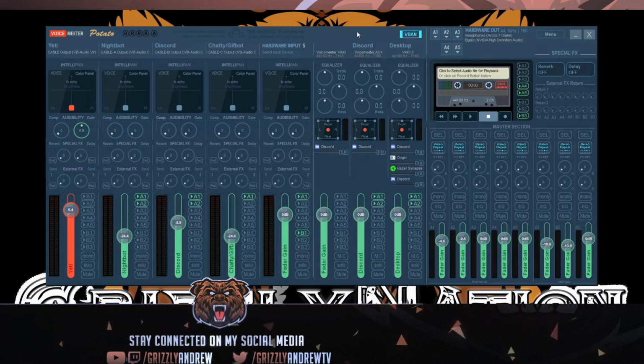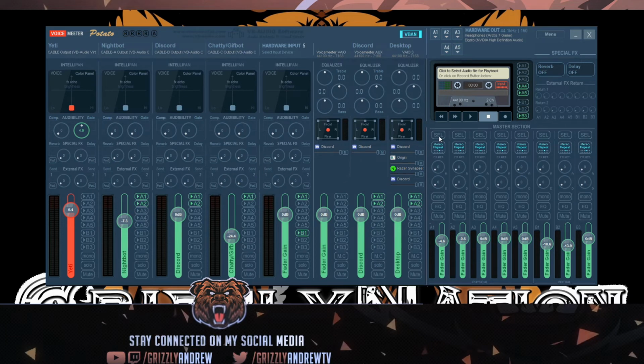If you don't already have Voicemeeter Potato, right now would be a good time to look at the video I have describing how to set it up properly. You'll want to get the program and probably a couple extra cables. Here you'll see that I have my Cable C option set up for Chatty and GIFBot. I do run a dual PC stream, so I have the Elgato source and my headphone source. The beautiful thing about Voicemeeter Potato is that it lets you adjust the individual volumes of whatever program on whatever cable you have differently for each output.